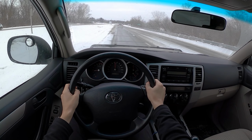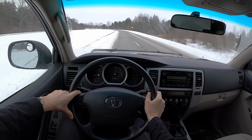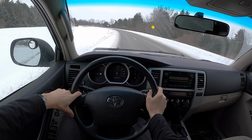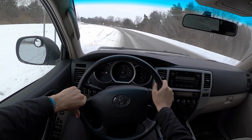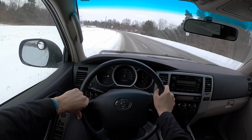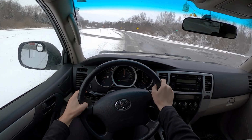These tires remind me of winter tires in the sense that you really don't notice the snow is under you. It's pretty confidence inspiring. I think between the 4-wheel drive system on this 4Runner and these tires, you really don't have a lot to worry about. I'm over here dipping a corner into the snow where it hasn't been plowed, and it just barrels right through it. It doesn't even notice.